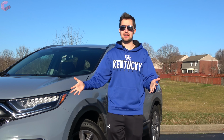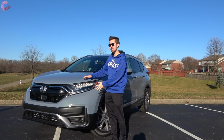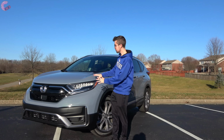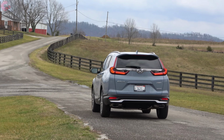Hello everybody! Now as you guys probably know already, this is our first ever press car, the 2020 Honda CR-V Touring. And of course that did allow us to keep this car for 7 days and really get an in-depth understanding of what this CR-V is all about.